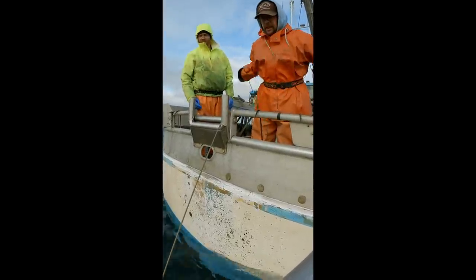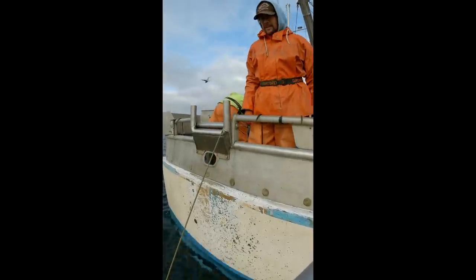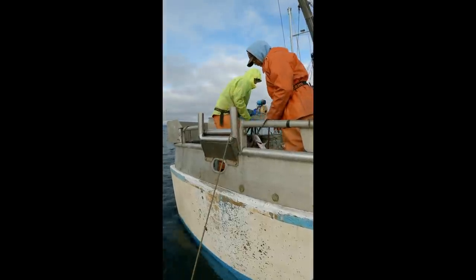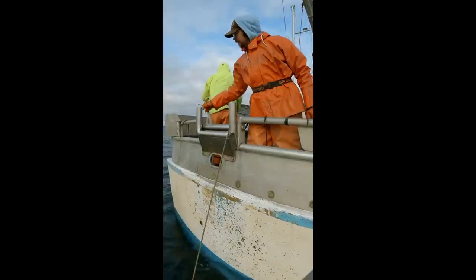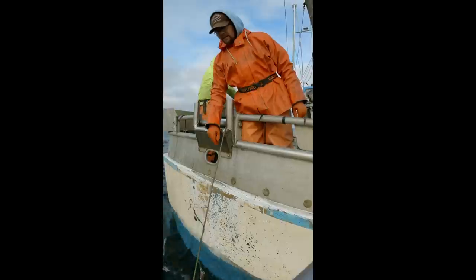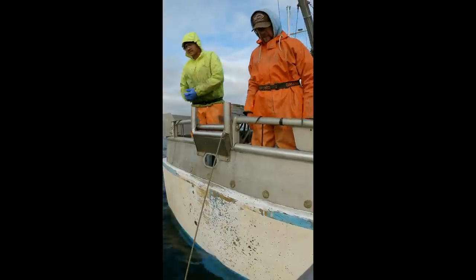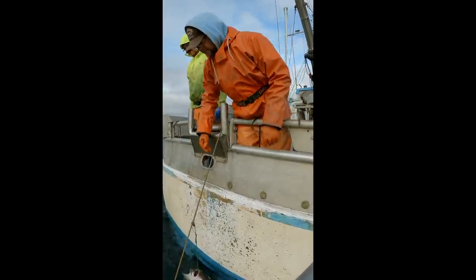We gaff them if I'm not sure if they're legal or not. If they're hooked well, it's usually not a need to gaff them. And if they're marginal, whether they're legal or not, we don't. Try and minimize the amount of stress we put on them and damage we do to them. Halibut there. Small.